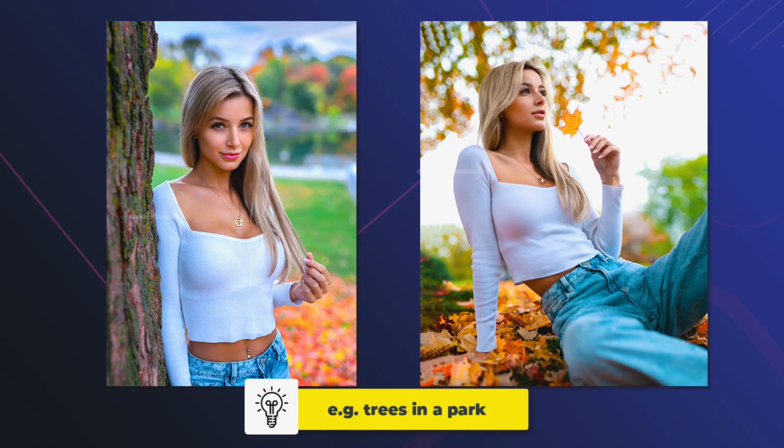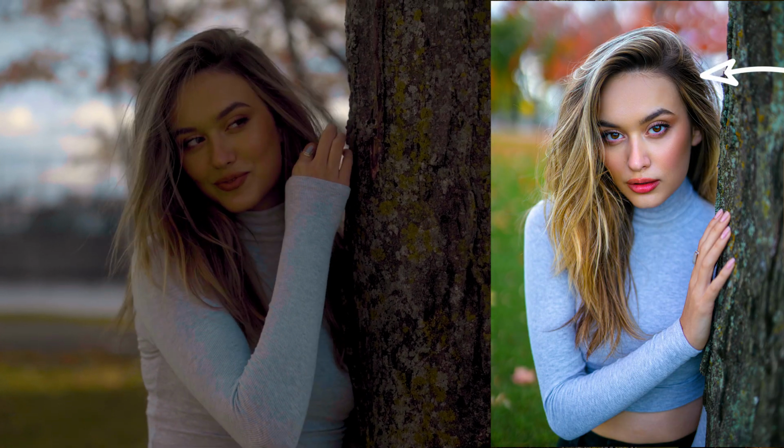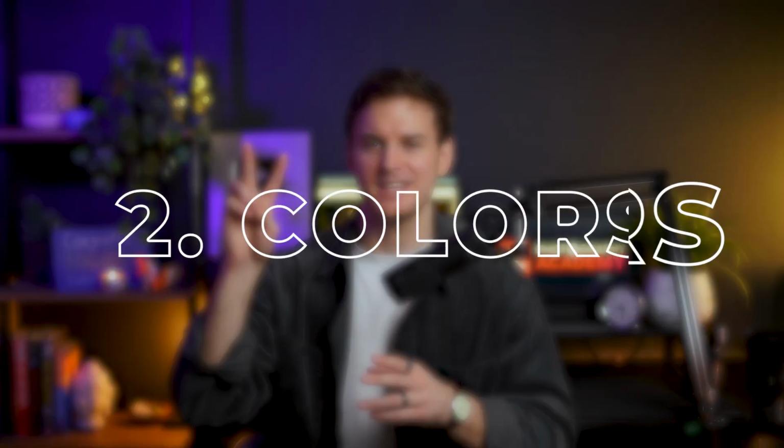One trick or hack that I like to use to achieve this outdoors is to use natural negative fill to block surrounding light and cast shadows on one side of your subject's face. The interplay between light and shadow created is a surefire way to draw attention to your hero and emphasize their presence. The second C is colors.